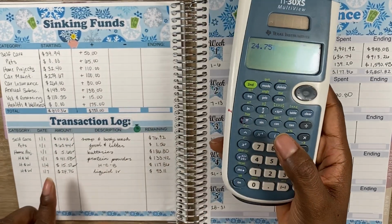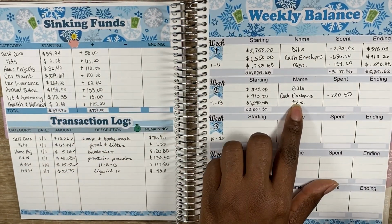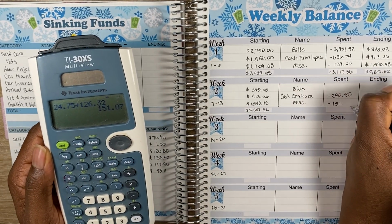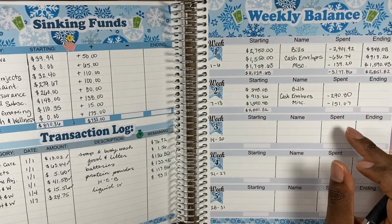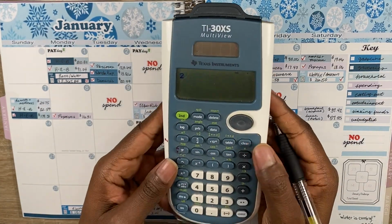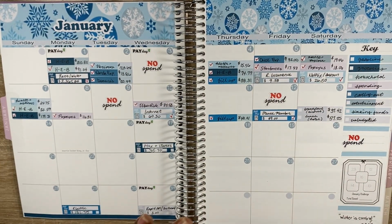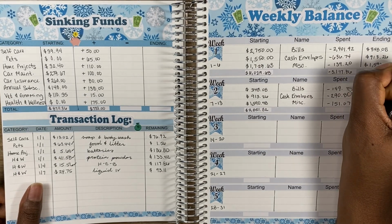So $24.75 for the sinking funds plus the $126.32 for the wedding gift, because those are both from the miscellaneous section. So that was paid and transferred to the credit card. So that was a total of $151.07 that was paid and transferred. Okay, so next for bills for week 2. Week 2's bills was a total of $60.30 plus $89 for my internet bill and my dance membership. So that was a total of $149.30. So that is the total for the bill section, $149.30.